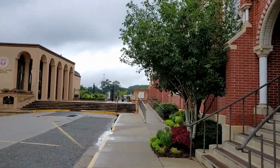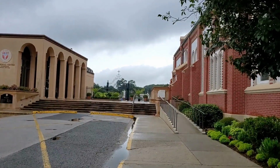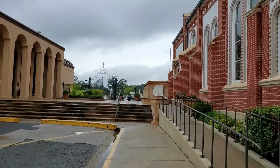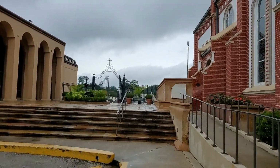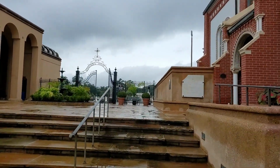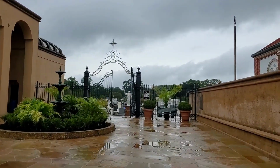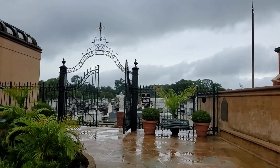So whenever Father Barriere would come to the Vermilionville area, which is here, the masses at the time were held at Jean Mouton's house. And we talked about Jean Mouton before, if you watched the Vermilionville vlog I did last week. He was a massive landowner. He got lots and lots of land from the Spanish land grants at the time. He made his wealth off of being a landowner here. So masses were held at his house.